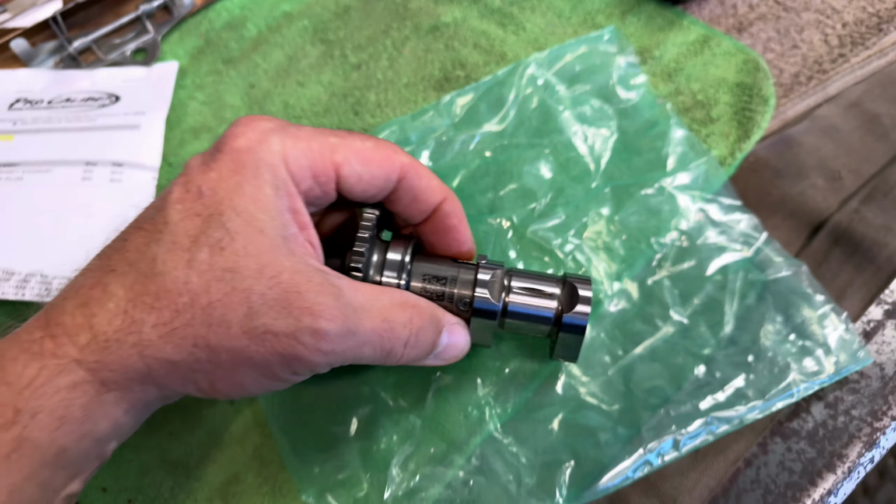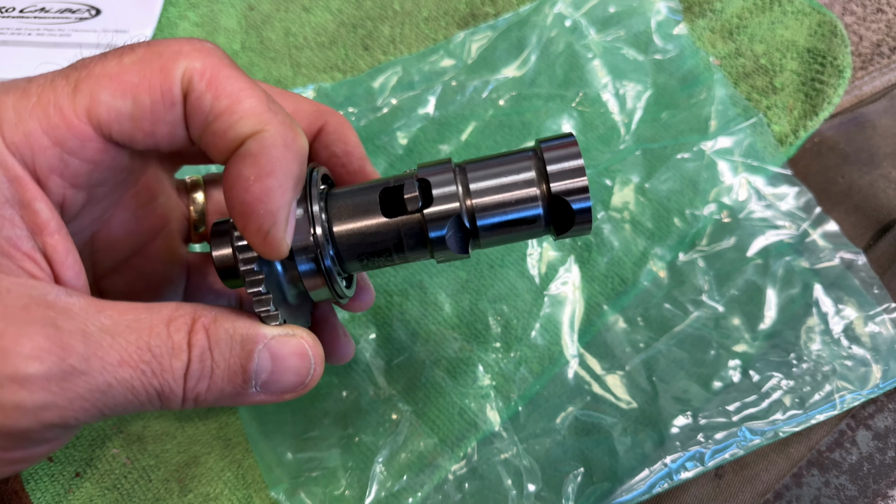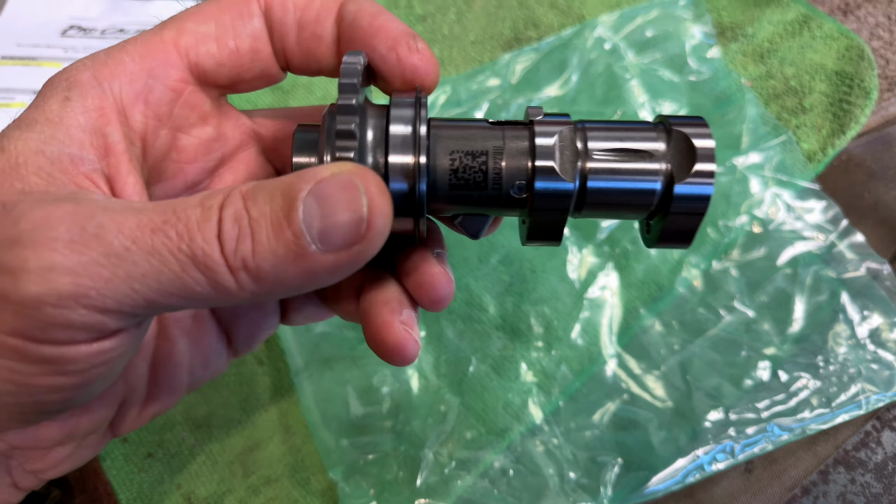But this thing is so sensitive. Now watch this, just under its own weight, turning it down, you can see it's starting to walk away from the valve. So it's really sensitive, and it's meant to turn off as soon as it reaches RPM. Like I say, just under its own weight, I can make the thing start to open. But it needs to be there initially to get the engine up to speed without the compression fighting it.